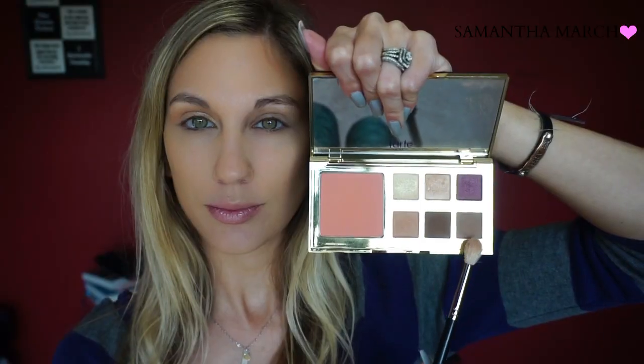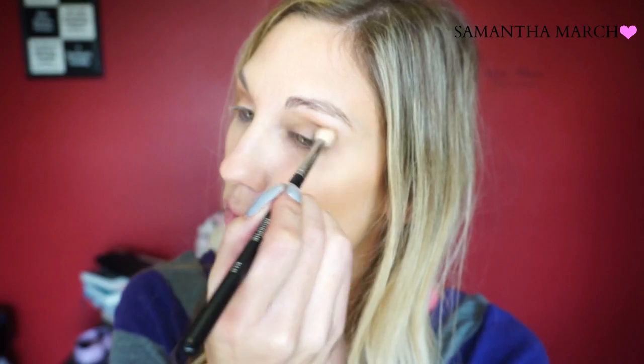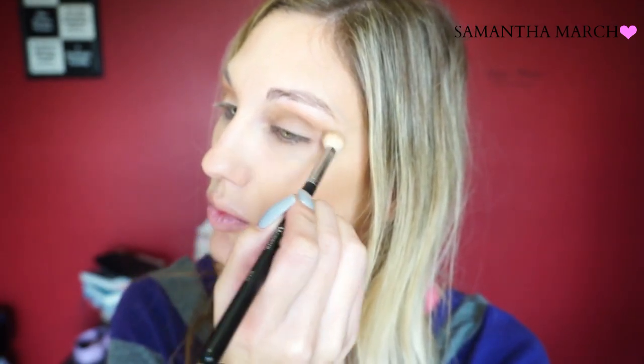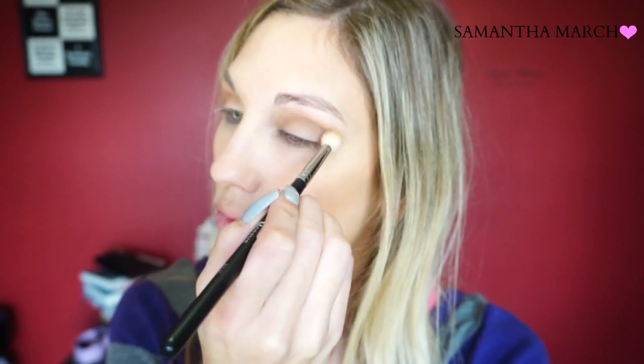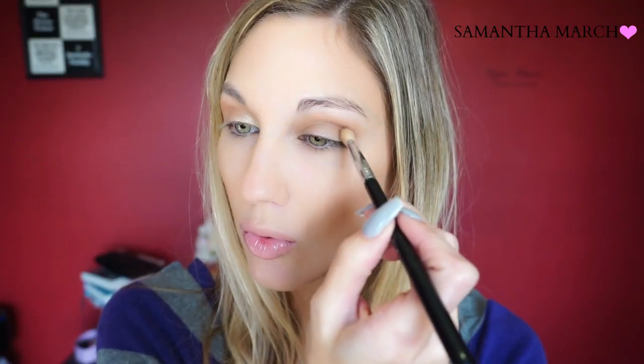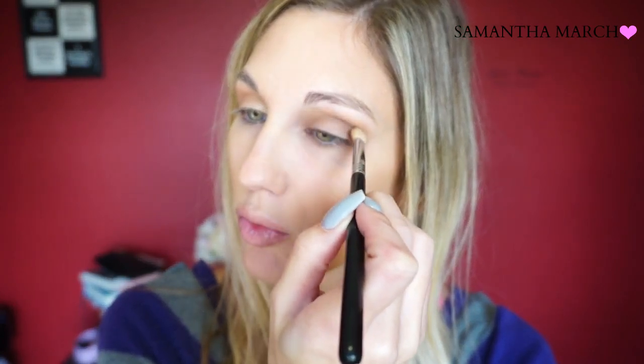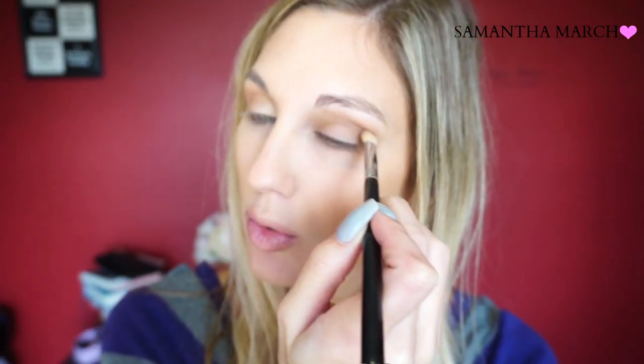And then for the Instagram side, I'll pick up the Morphe M433 and the shade Vamp and place this into the crease and then kind of extend it along the eye as well. And then picking up the Sigma E25 and the shade Kitty and placing that right into the outer V to kind of darken up the look.